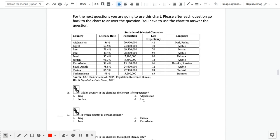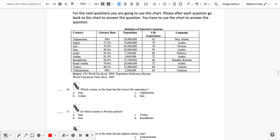Okay, for the next questions, you're going to use this chart. Please, after each question, go back to the chart to answer the question. You have to use the chart to answer the question. This chart is called Statistics of Selected Countries. You have your country names here. You have the literacy rate, the number of people who can read and write, the population, you have life expectancy, and then you have the language they speak. So if it was Afghanistan, this is all of their facts going across right here. This came from the CIA World Factbook in 2005.